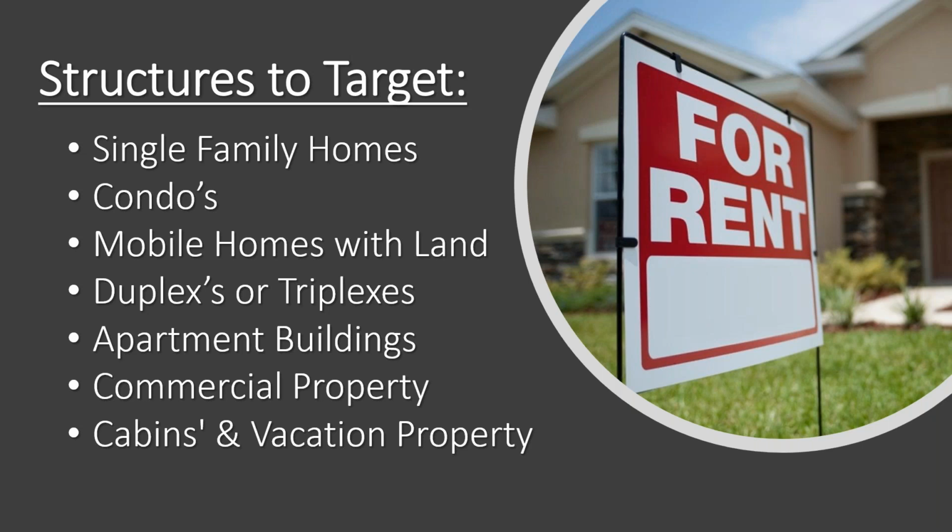Yeah. So, when it comes to what we want to target with structures, anything that's usable, livable, is an option for us. That's ultimately what we're looking for, that ability for it to be used, and for somebody to use it to live in. Yeah.